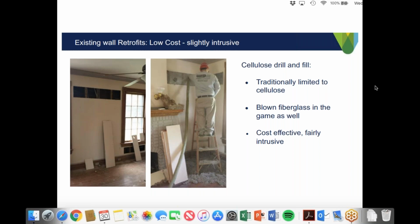Yeah, that's awesome. A couple of things to remember when we're talking about this or any other drill and fill scenario is, again, ensuring that there are no bulk water issues in those wall systems. Just adding insulation to that is not going to help solve any sort of bulk water issue.